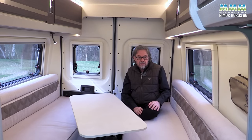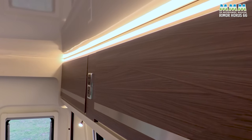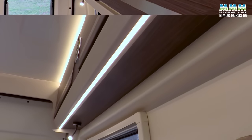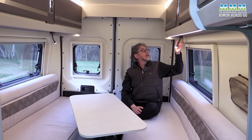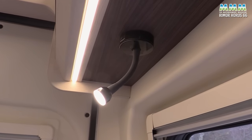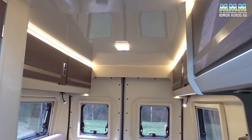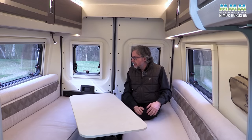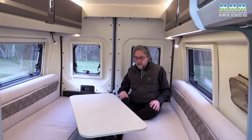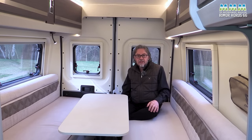But does that make it feel dark inside? No, it doesn't. For a start, there's lots and lots of artificial lighting. You've got these LED strips at ceiling level, more LED strips under the top lockers, and most importantly of all, in my book, these reading lights, which, oh, so often seem to get forgotten. And also, I think this gloss finish for the ceiling, which is quite unusual, sort of reflects light into the vehicle and stops it feeling dark. Also, you've got this very pale upholstery, of course, and nice light finish for the tabletop. So, yep, it does feel nice and spacious in this lounge area.